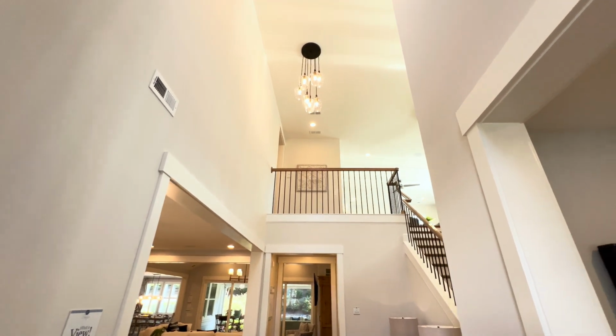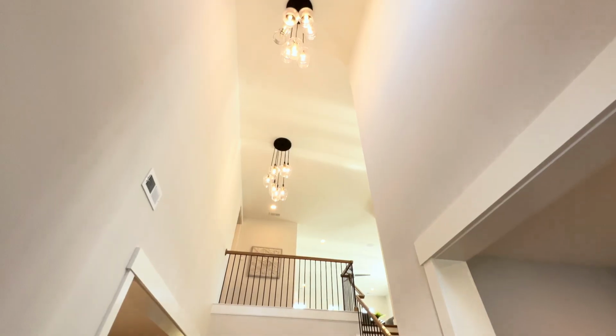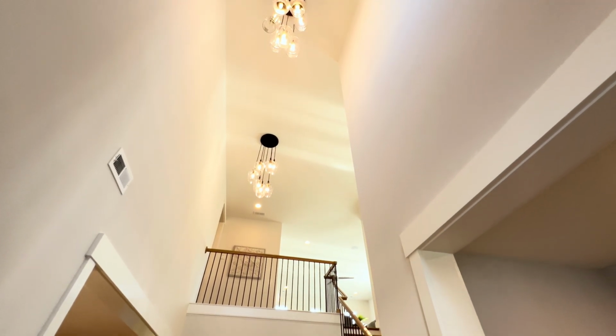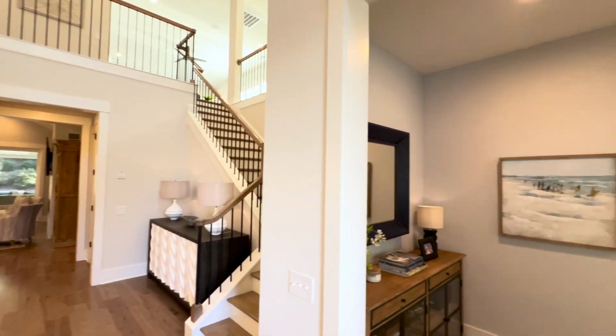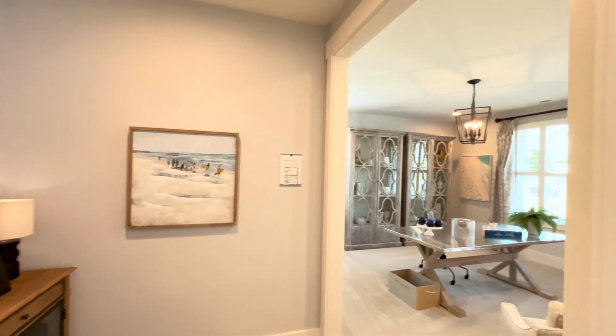Okay, so as soon as you walk into the foyer, first thing you are noticing is the 2-story. You have the high ceilings, beautiful chandelier. You have 2 of those, if you can see right over there. And then of course your staircase right over here to the right. But let's start over here to this room.